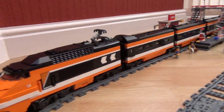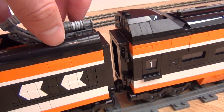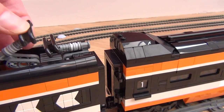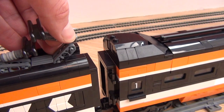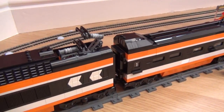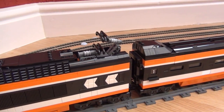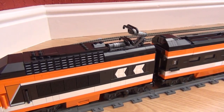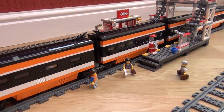Look at that. And I even love the little pantographs, because depending on which direction she's going, you can lower these just like that and then lift the ones on the other side up like that. Very cool. I don't know what's prototypical, and I don't even understand why there's two, unless it could be redundancy, in case one fails, it's still got the ability to pick up electricity. I'm not too sure, but yeah, it's one incredible model.